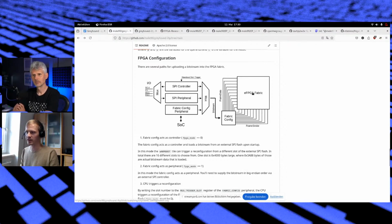So the FPGA fabric can also just load a bitstream on its own with this SPI controller, or with the SPI peripheral it can receive a bitstream from, like, an external microcontroller. And there's one pin that you either pull up or down, which chooses between these two modes. And then you have here your SPI lines, and then either it will start fetching from the SPI flash or it will wait for bitstream data. So that's one thing. This goes to the fabric config, and the fabric config then configures the embedded FPGA.